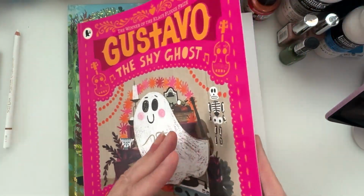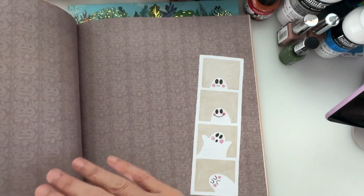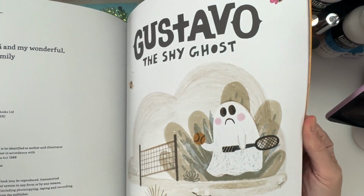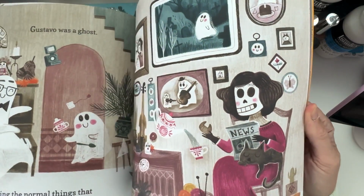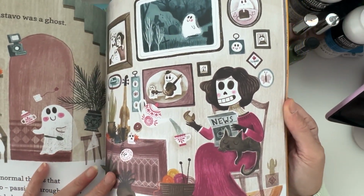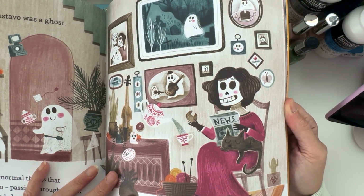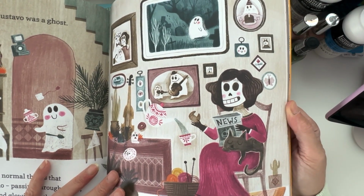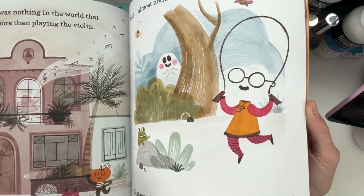This is just a dream. All the beautiful pencil drawings in here just make me weep with joy. Look at them. Gustavo is a shy ghost. I mean, I love the stories in these books also, but looking at the illustration purely, and this is one of the reasons I buy them, I look at the illustrator's work.